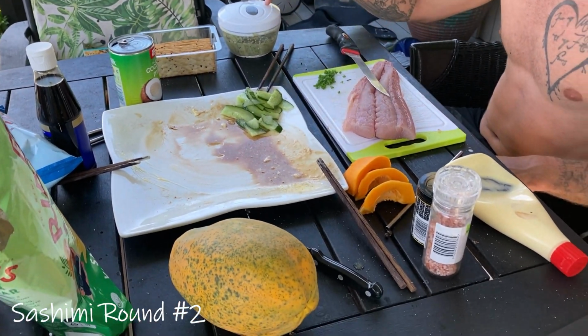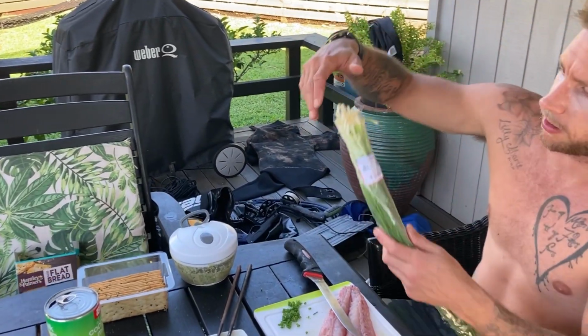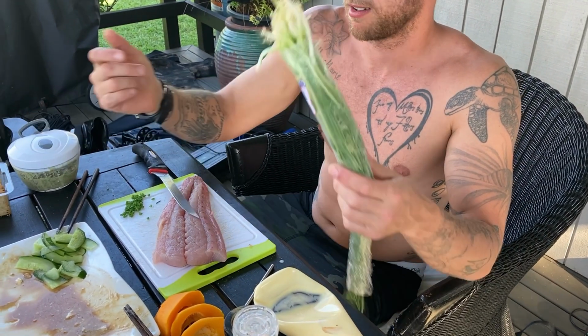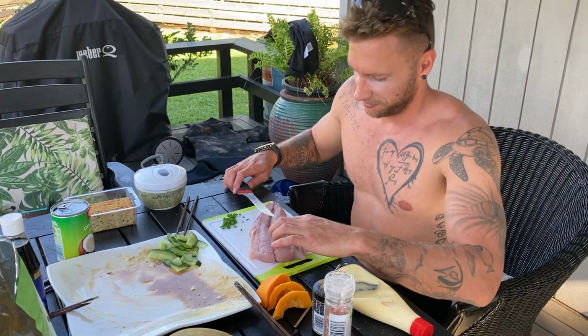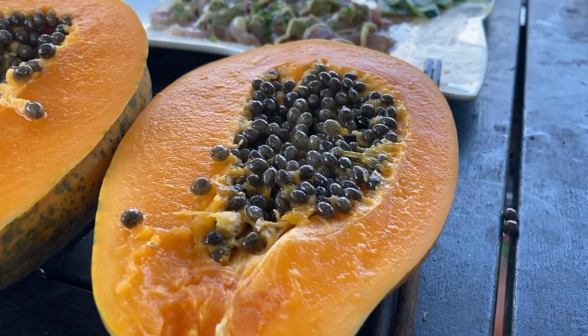Oh my word. Papaya, cucumber, chili, red onion, and these beautiful spring onions. Look at these, bro. There's a massive... Look at this. And then if you want one, you just pull them out. See? It's a great system. Great system, that. And a bit of parsley. And a bit of love. Very important, eh? Very important to love. I want to take the girls.